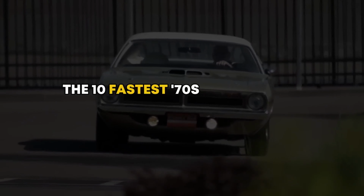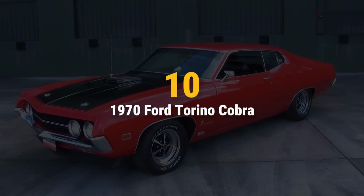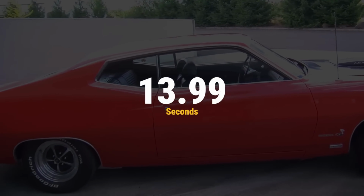Here are the 10 fastest 70s muscle cars over the quarter mile. Number 10, 1970 Ford Torino Cobra. Quarter mile time, 13.99 seconds.